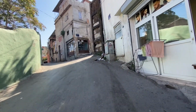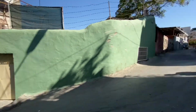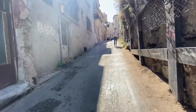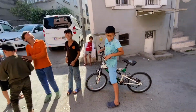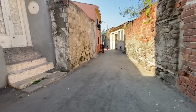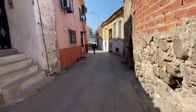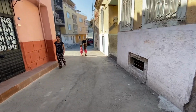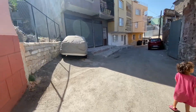So as you can see, I'm cruising up this road and it's just straight up. This is already getting to be quite a workout. So I'm just weaving my way through these streets, trying to make my way up to the top of that hill. What's up, guys? So, as you guys can see, these roads just wind different ways. And I'm not sure which ones you can drive on, which ones you can't. There's a car here, so obviously you can drive it here, but very thin roads.